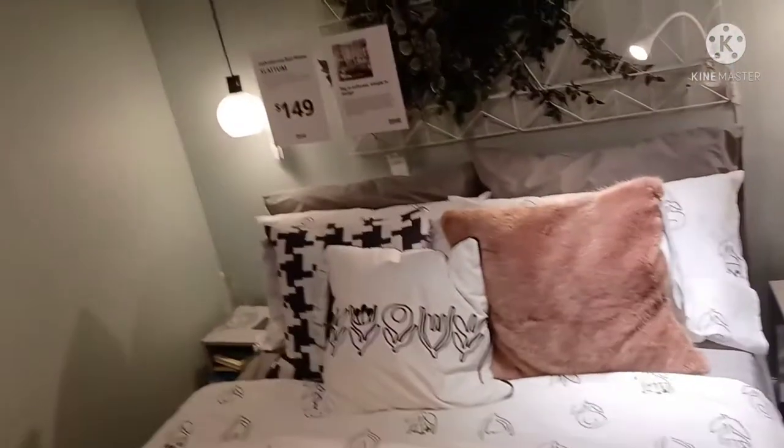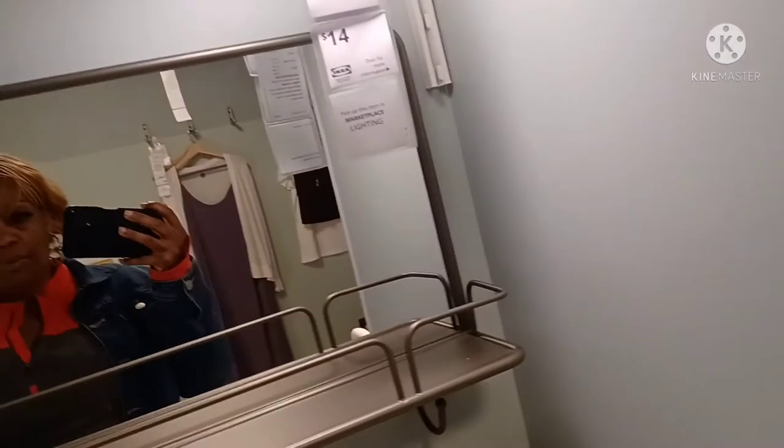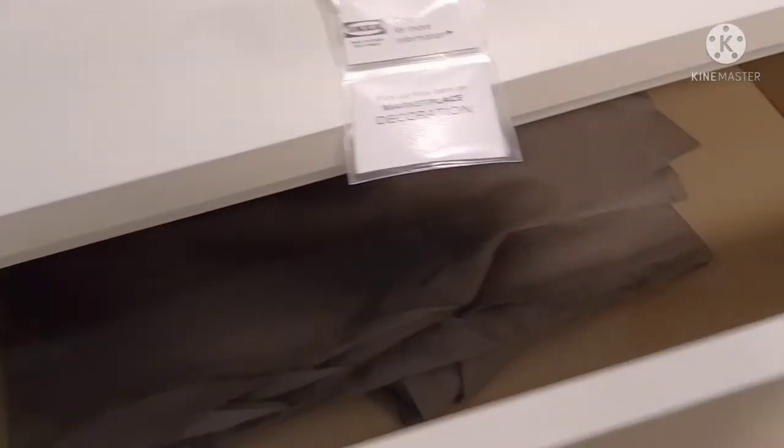Oh, this is nice. Let me show you the other bedroom. There's another bedroom set over here. It's just a bed. And then they had the drawers and the little mirror you could put over top of your dresser. This is really cute if you don't have big space for a big furniture set. Just over top of your dresser, and then you have some storage up here. The drawers open and close. Then you got a little closet over here.